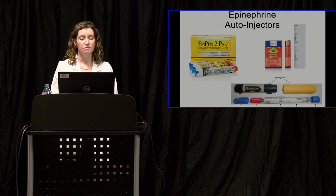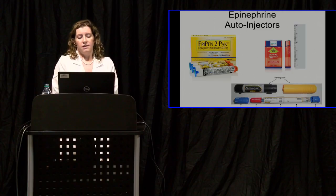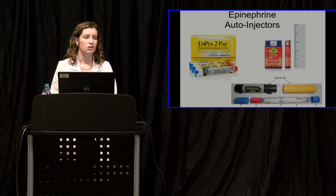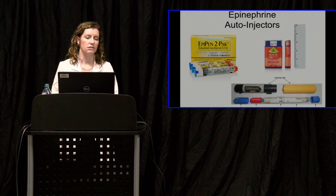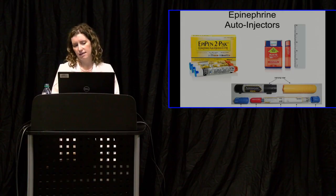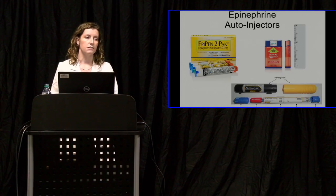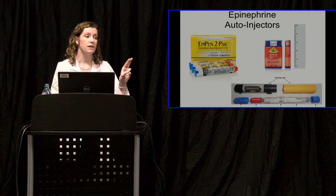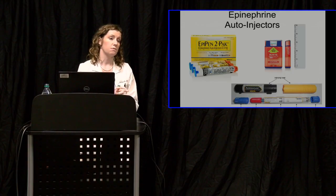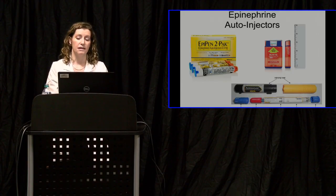These are the different epinephrine auto-injectors out there. EpiPen's been in the press a lot lately. There's been a lot of concern over the cost of these different medications. Mylan is a company that makes EpiPen, and they do have a generic as well. It looks the exact same. Still going to cost about $300 for a generic set of epinephrine injectors. And again, they need two in every place, right? And so patients are afraid to use it because they're afraid of having to buy it again.